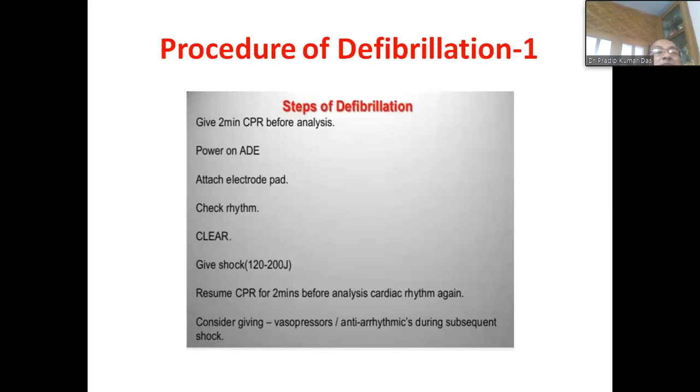Steps of defibrillation. First, 2 minutes of CPR before analysis. We have to analyze, we have to send the blood samples, we have to set all the necessary lines. So in between receiving the patient and the defibrillation, 2 minutes of CPR is recommended.